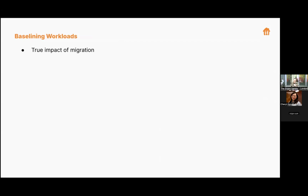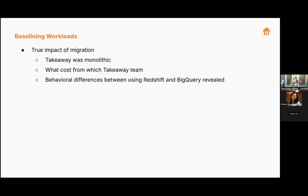So with all this information we gathered, we were able to baseline the workloads, right? We understand the true impact of migration. Before, it was just a monolithic sort of workload coming in. We didn't know what team was costing what, requiring what kind of resources on BigQuery, and we were able to see that. And a very important thing is that we were able to see the behavioral differences between using Redshift and BigQuery. For example, one important case is that, at least at the time, Redshift was not utilizing partitions, and the concept of partitioning and partition pruning is very important on BigQuery.